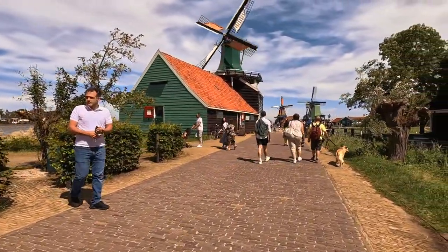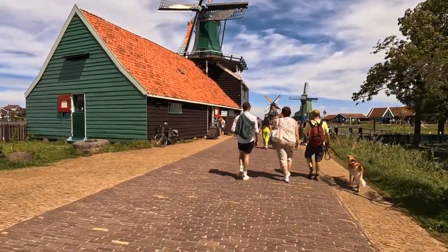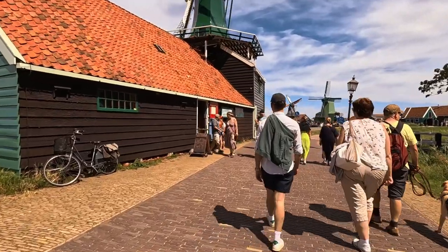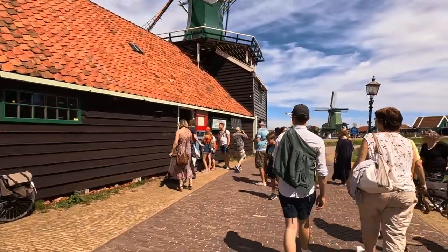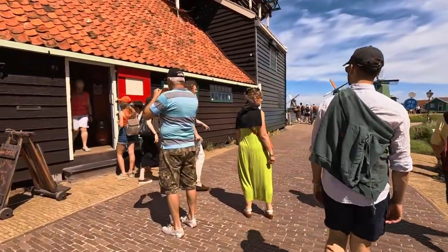The plan is to visit this place and then squeeze in another day trip, but I don't think I can do everything on the same day. We'll see how that goes. Depending on if I like this place more, I'll spend more time wandering around.